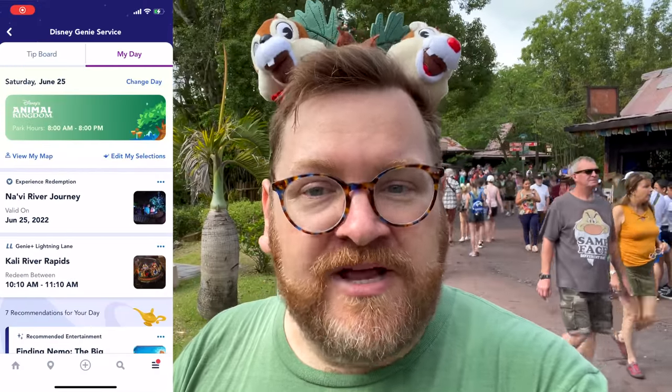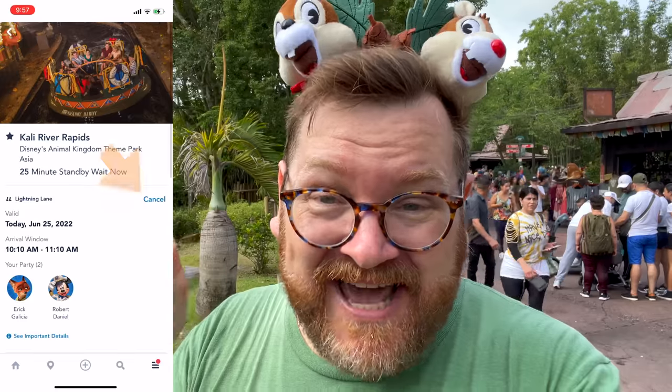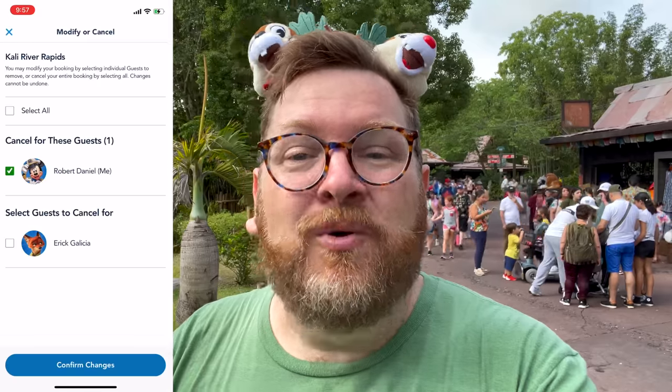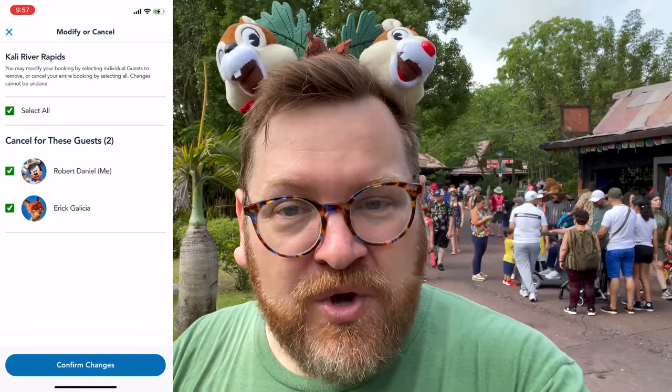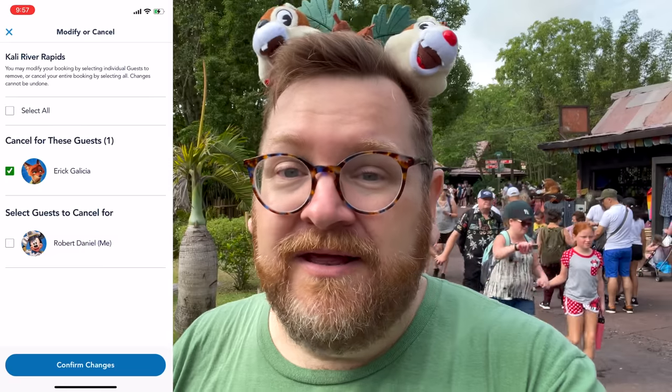And then it's really simple. All you'll need to do is go into the My Day view, click on that reservation that you want to update, and then you're going to click the little link that says cancel. I know that's very scary because it seems like you're canceling the whole reservation, but don't worry. It will give you the option to decide who you want to cancel for. So just select the people who are not going to ride, confirm those changes, and there you go. You now have a Lightning Lane just for the people who want to use that Lightning Lane, and the other folks are free to go book something else if they want.